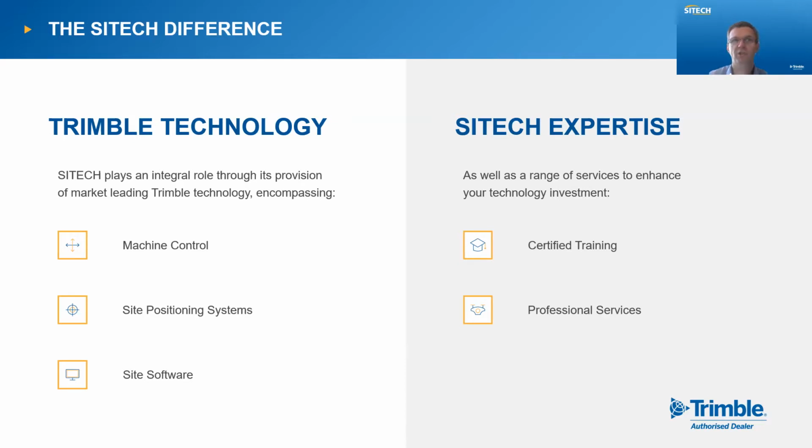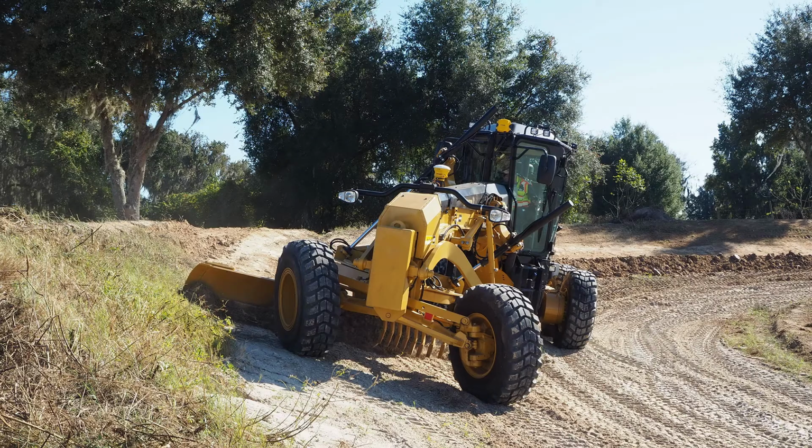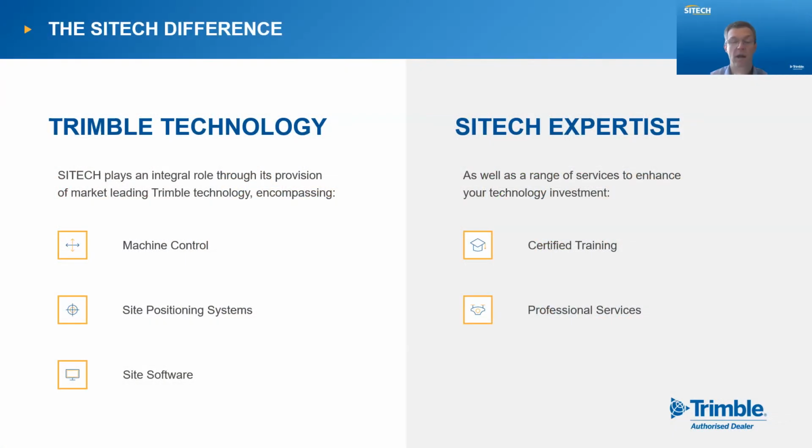Our range of machine control can cover anything from 2D machine control, 3D or 3D automated. This can be on a range of products, whether it's dozers, excavators, graders, milling machines and paving machines. We have a huge, extensive range of product to suit the application, whether somebody's just getting into machine control or if they're really embedded with that technology themselves and are spreading that technology across their own fleet.